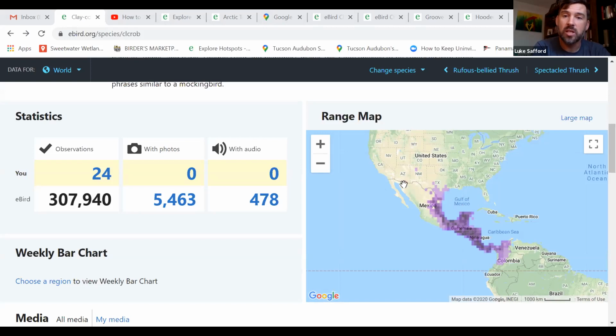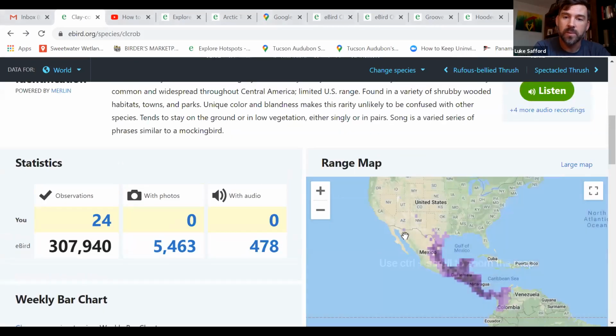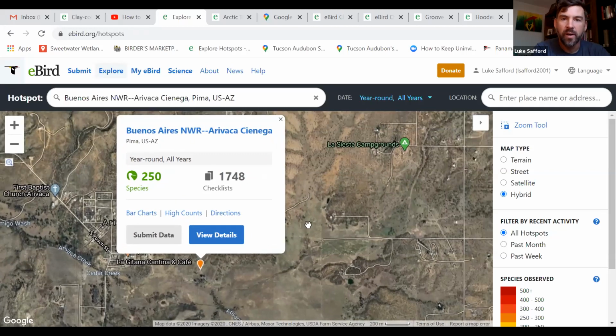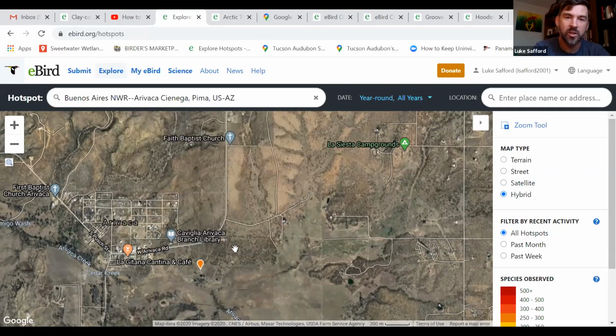But as you can see here in Arizona, it's just this one little spot right where that little hand is at right there. That is the first record ever for Arizona. And let's see, here's the Arivaca cienega hotspot. So it's still there. Some of these rare birds that we're going to be looking at are gone. Like, you can't chase them. They're gone.